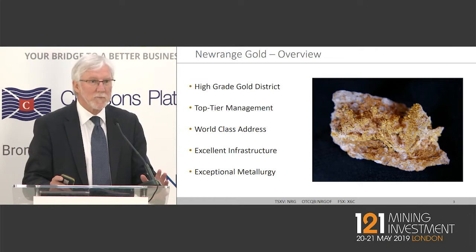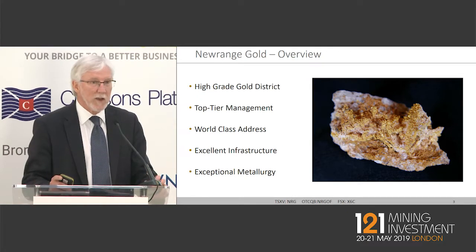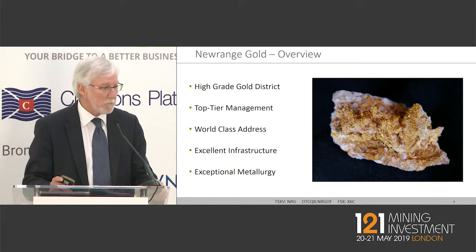We're working in Nevada, which is currently the #1 mining jurisdiction in the world, according to the Fraser Institute. We're right off the main highway between Reno and Las Vegas. There's a power line crossing the property, so great infrastructure, and already we know that we've got great metallurgy as well, which is critical to the success of any mining project.